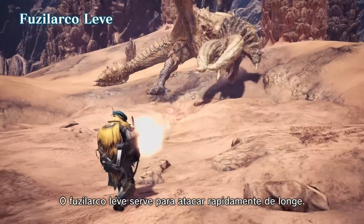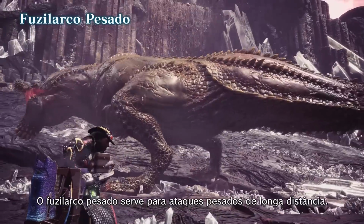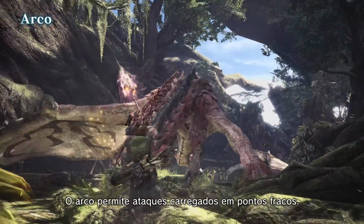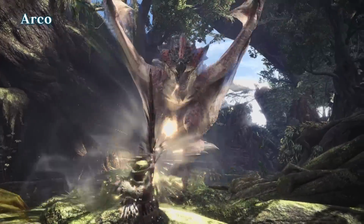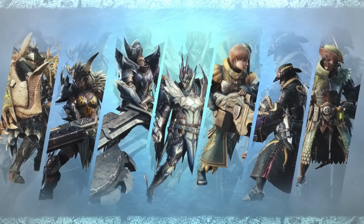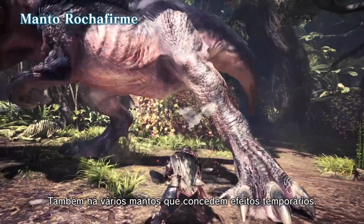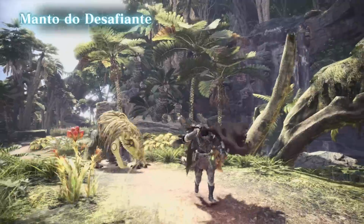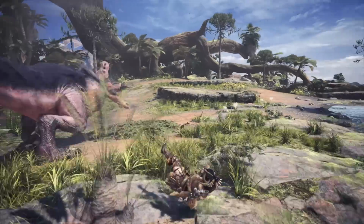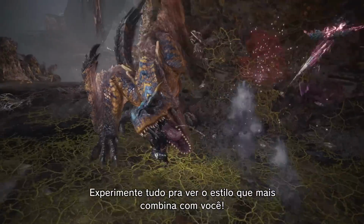The light bowgun is for attacking quickly from a distance. The heavy bowgun is for heavy-duty, long-range power. The bow lets you charge attacks to aim for weak spots. There's also a variety of mantles that grant temporary effects. Not to mention all of the things in the environment that you can use. Experiment with everything to see what kind of style fits you best.